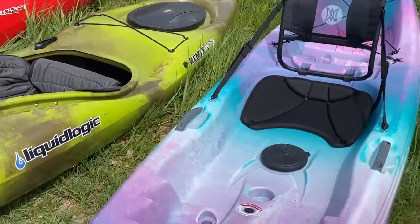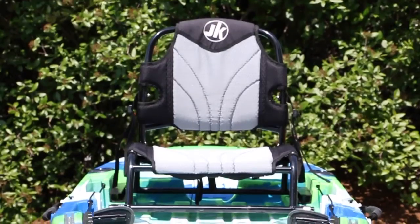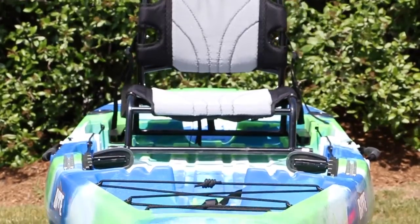If you're an older customer or someone that needs a little more support out on the water, you're going to want to look for a boat that's going to have a higher seat, a more supportive seat with some more cushioning to it. Often you're going to find those in your more average recreational kayaks or your fishing kayaks. These are going to have a high back to them, going to have a lot of padding to them. It's going to make you feel nice and supported for that long period of time out on the water.